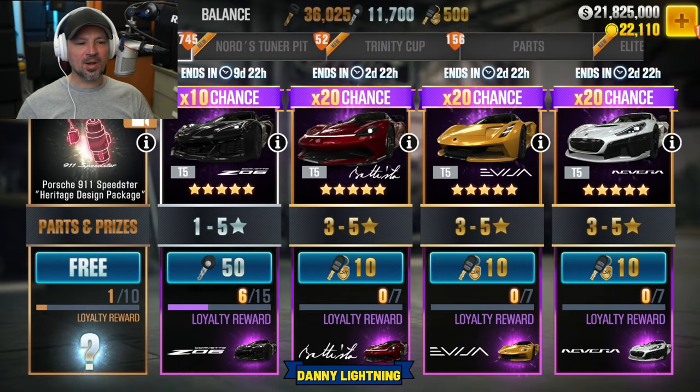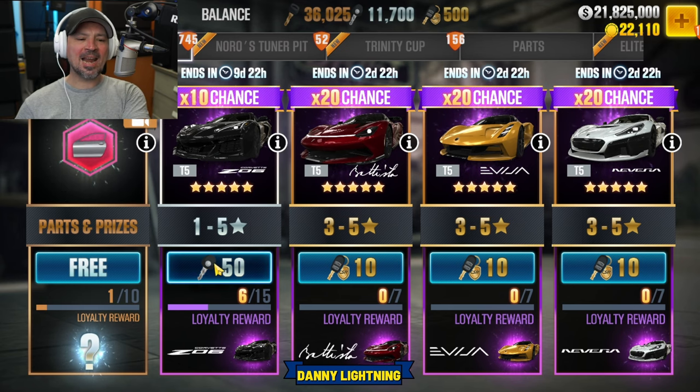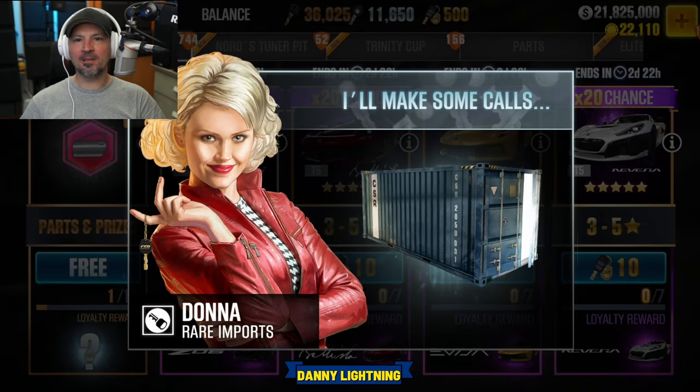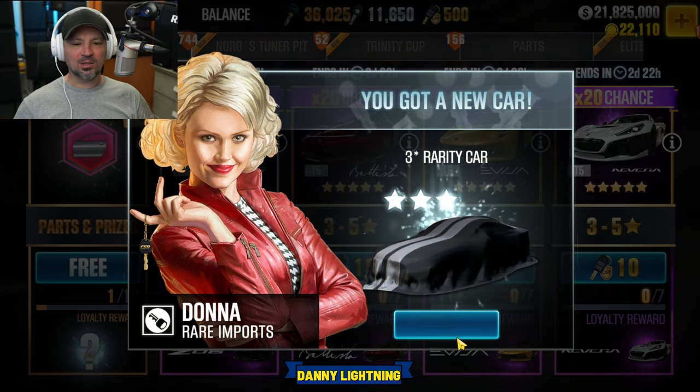So we're just going to go ahead and wait for that to pop up one more time when we see that fusion part. But bam, we're going to pull our keys. This is number 6 out of 15, and we got a 3-star that time.